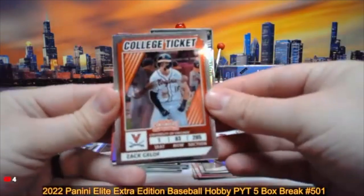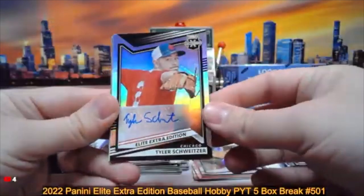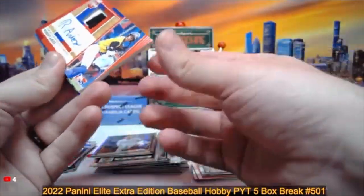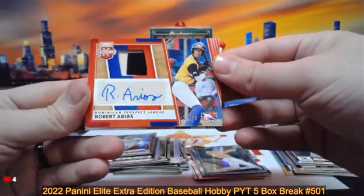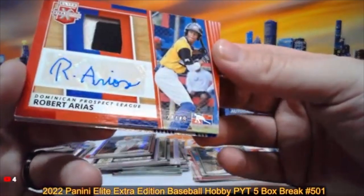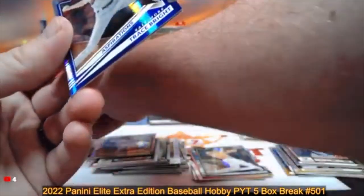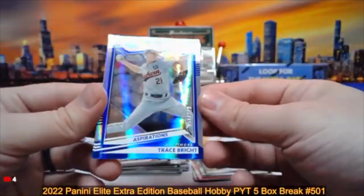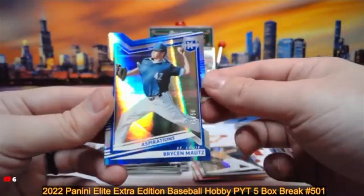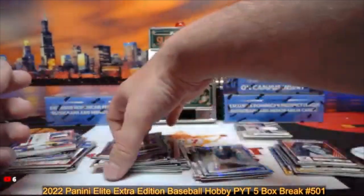Zach Gelof, college ticket. Tyler Switzer for Chicago. Dominican Prospect League gets another Robert Arias, that is 27 out of 49 on that one. Patch auto. Trace Bright out of 349 for Baltimore. For St. Louis, Bryson Mautz out of 50 on the die cut.